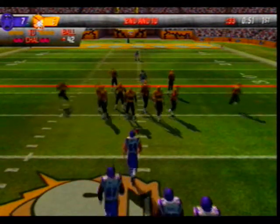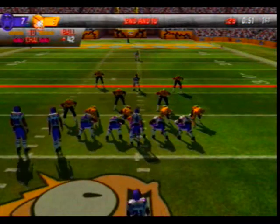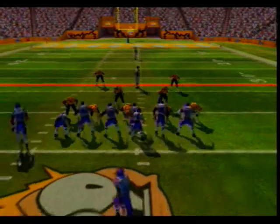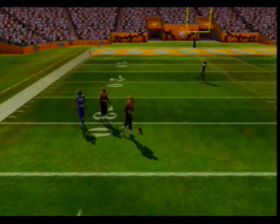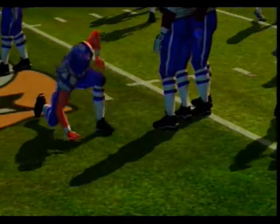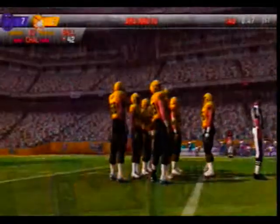Second and 10. Ball on the 42-yard line. Gets the pass off. It's batted away. He has to do a better job of looking off the cover before he makes the throw like that. Lewis was the intended receiver on that play.